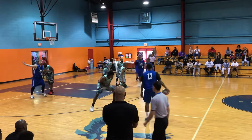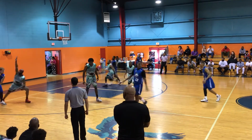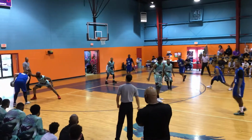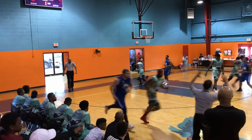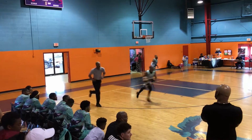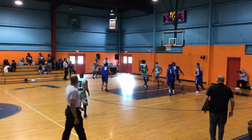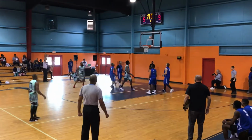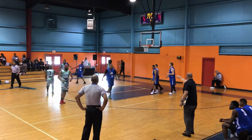There goes number 13, Jamel. Jamel looking, gets it down to 32. That's Greg. Greg now looking. Step back 3. Good. Down on the other end, there's Tez. Tez kicked it out to Juice. And the 3 didn't go, but he does draw the foul.